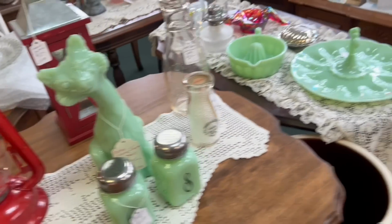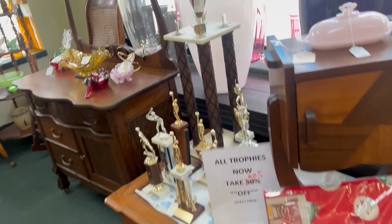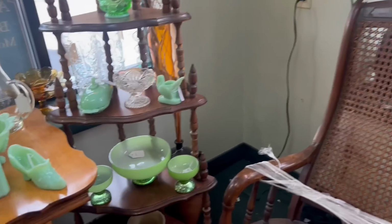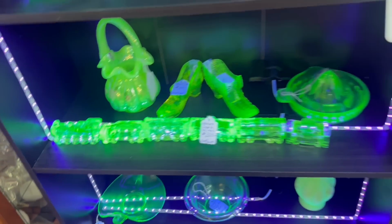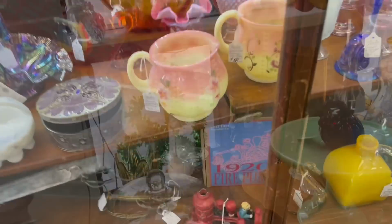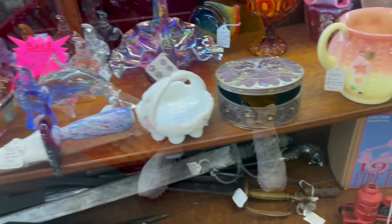All right, let's, wait a minute. Oh, trophies, I was gonna say. Let's see. Dang, this is so awesome. Look at that vase in there. And yeah, this is awesome. This scratched my itch. Look at this basket, that's beautiful. So much Blanco. Yeah, look over here, oh my gosh. These Burmese pieces are amazing.